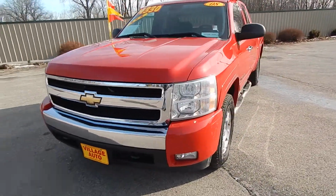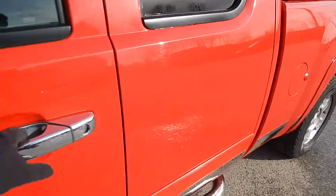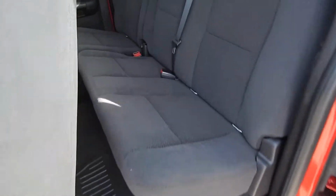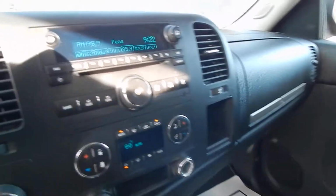Great deal for only $14,330. Let's get inside here for you. This one does have 4 doors. Very clean cloth interior. You do have full power options. Folding center console will bring this to a 6-passenger truck.